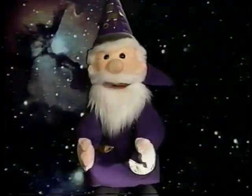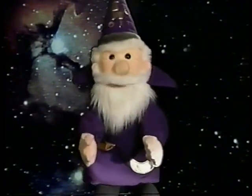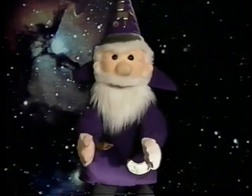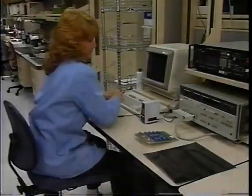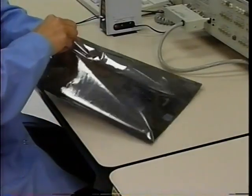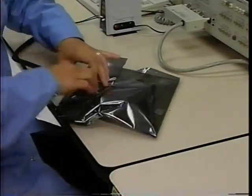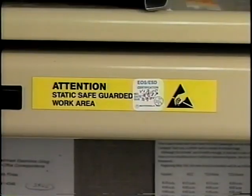As you can see, Motorola is taking decisive action to eliminate ESD damage. Our thorough approach even extends to the way we package our electronic components. In fact, all packaging must be done under approved conditions. The workers have to be properly grounded. They must wear static protective clothing, and their workstation must be certified as ESD safe.